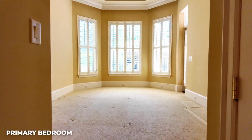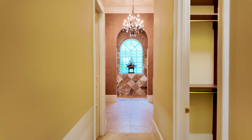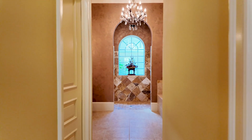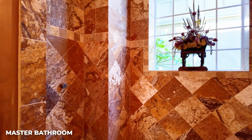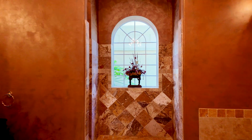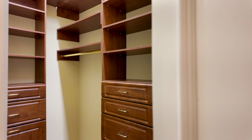We have the primary bedroom here, and on this side of the hallway, you do have his and hers closets. They're not the biggest closets in the world, but this bathroom here is pretty amazing. So you have a huge walk-in shower, all tile over there, shower heads on both sides. Here's a little peek at the closet.